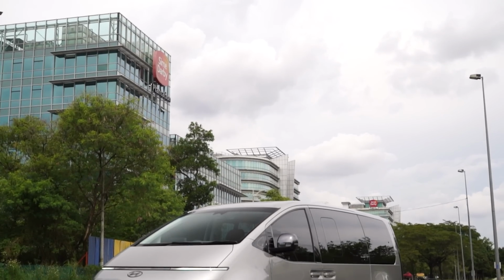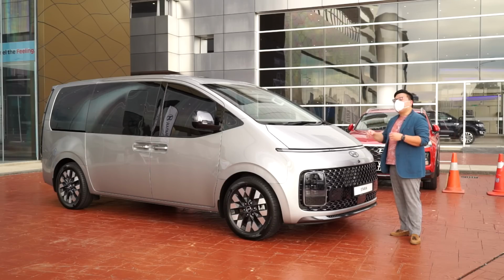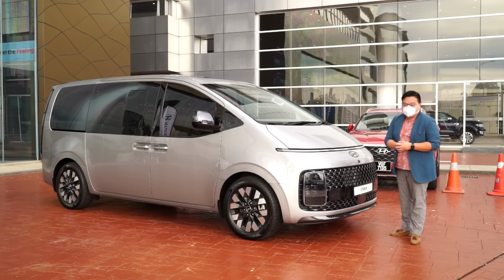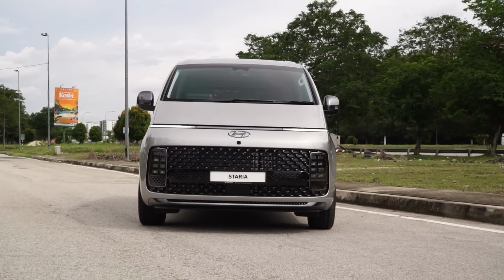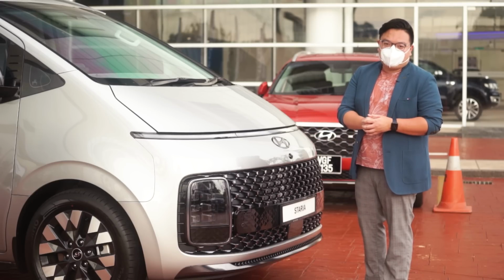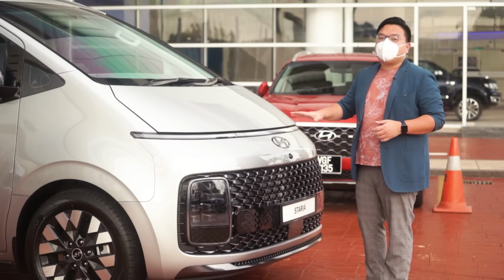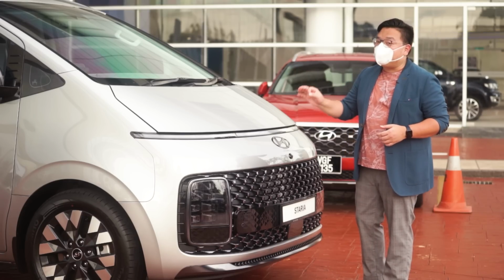Now lastly, let's talk about the price, because here the Staria is a bit of a shocker. It's priced at 359,000 ringgit, and that is only with the base 2-year warranty. If you want the extended 5-year warranty together with a 3-year free service package, that's an additional 10,000 ringgit. And at 370,000, this car is priced directly against the Toyota Vellfire.